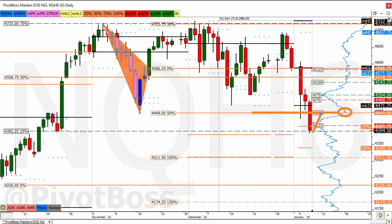That means that any pullback into 44.49 from below is likely to be a selling opportunity by bears for a shot at seeing a continuation into 43.11.5 and the potential to see a follow through into 41.74. Again, if prices fail to close back above these 44.49s, it could be significant and we could see a continued downward price discovery phase into these downside targets.